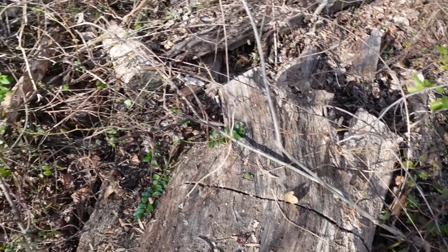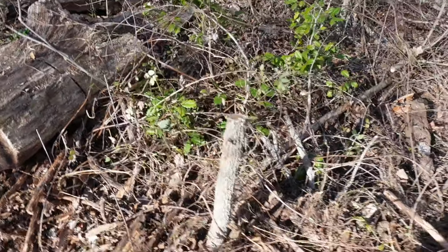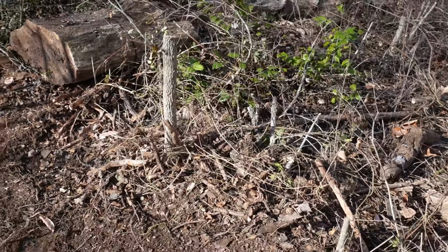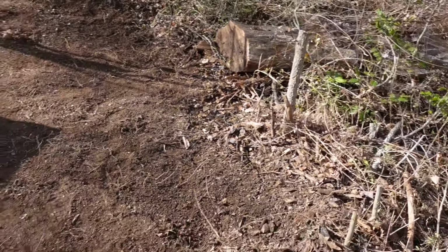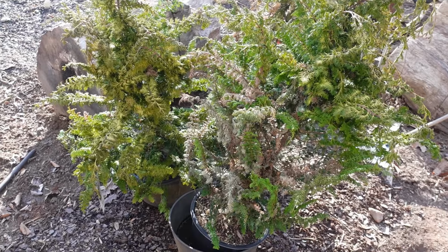But for the most part, I'm going to try to get this stuff cleaned and a little bit more right here. But I'm going to go ahead and place the cypress where I want them, and we're going to go ahead and get them in the ground.